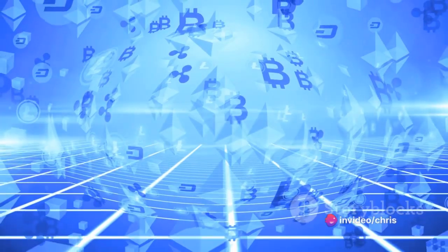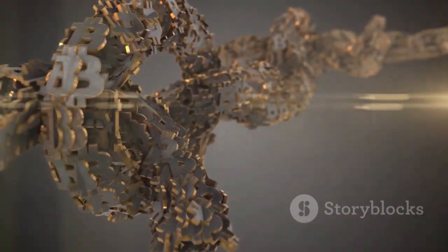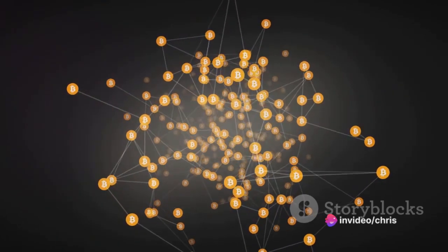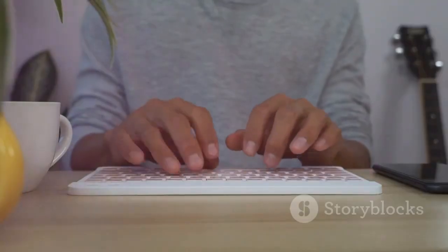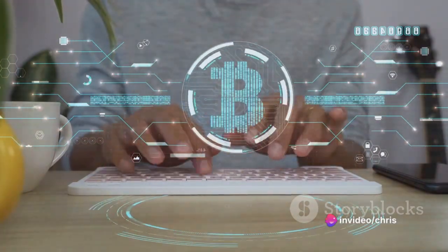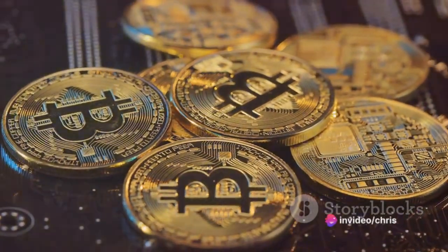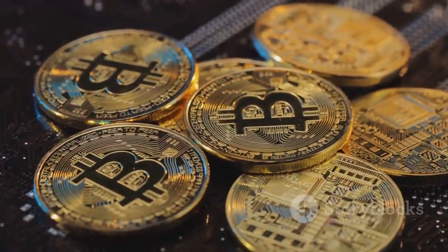In essence, metadata is the guardian of the blockchain. It's the invisible force that keeps the system secure and accountable. Without it, the blockchain would be like a train without tracks, a ship without a compass. It wouldn't know where it's going, who's on board, or even if it's moving in the right direction. So, the next time you make a transaction on the blockchain, take a moment to appreciate the unseen power of metadata. It's the unsung hero of the digital world, tirelessly working behind the scenes to ensure that your transaction reaches its destination safely and securely. So, you see, without metadata, the blockchain wouldn't function as the secure, transparent system we know and love.